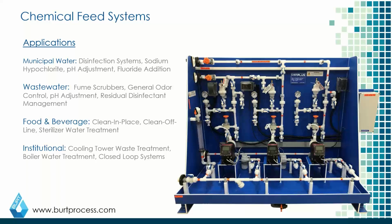So a chemical feed system, for those of you unfamiliar with it, is a process whereby you transfer one or multiple different chemicals into a stream or into a tank. And these are used in municipal, wastewater, food and beverage, any kind of large plant scale. For example, we can just see some of the features here of the unit. You have the metering pumps, you have some of the back pressure regulating valves. But because of what their usage is, it's very common for these to be located outside of the plant environment.